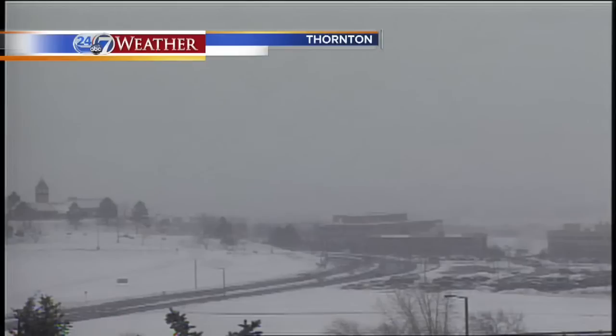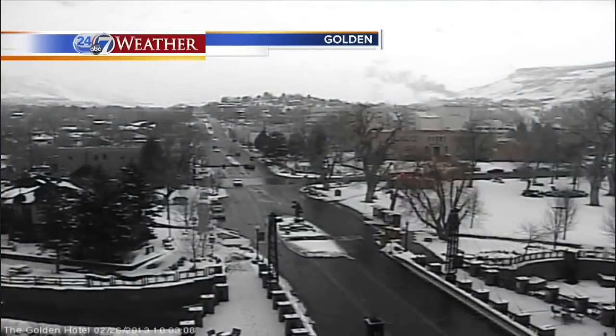Well, recently we actually saw this push right on in. This is what it looks like right outside our station right now. This storm is really starting to set in down here in the metro area. Look at this shot from Thornton. As you look towards downtown, you can't even see downtown. So this is showing you just really how quickly this storm has moved from the north down to the south.